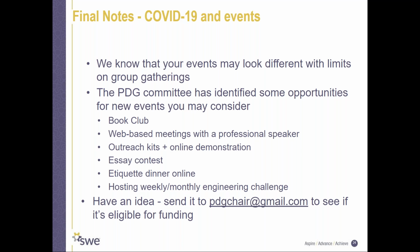So some of the ideas that they had were starting a book club with professional development books, and that's something that you can host over web meetings or discussion boards. The same with web-based meetings, and maybe you bring in a professional speaker to talk to your group. Outreach kits that you prepare ahead of time and send out, and then provide an online demonstration to do outreach that way. Essay contest, etiquette dinner, where you each prepare your own dinner at home and meet online to do that over a web call, or hosting weekly or monthly online engineering challenges that you can do with students in your area.